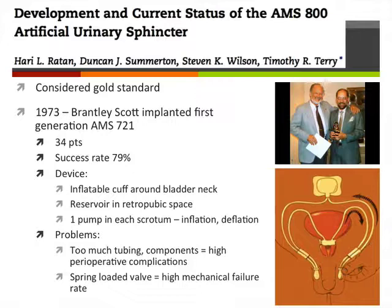So the device back then was actually quite different from what it is now. There's basically one pump within each scrotum. So inflation and deflation happened, as you can see here. Both pumps are used for inflating and deflating. And very similarly, there is a cuff around the bladder neck, and there's a reservoir for the fluid.